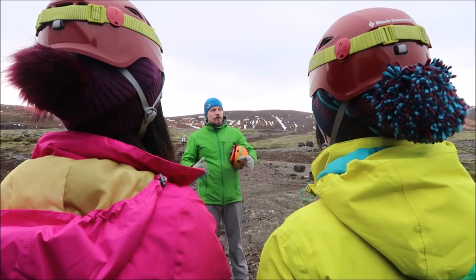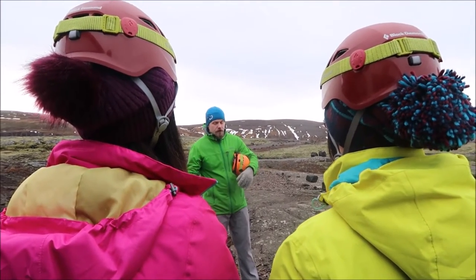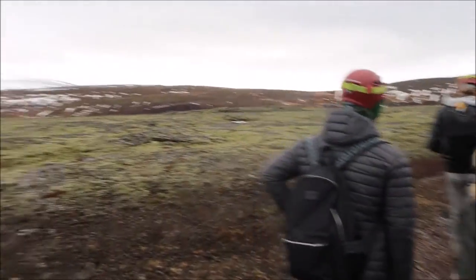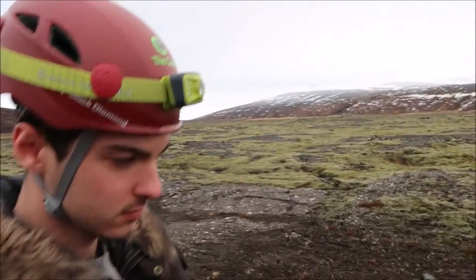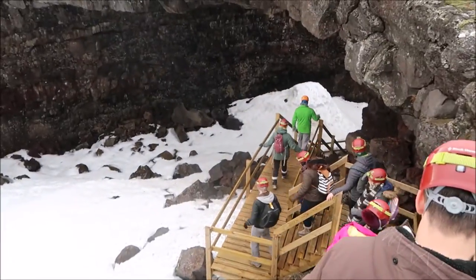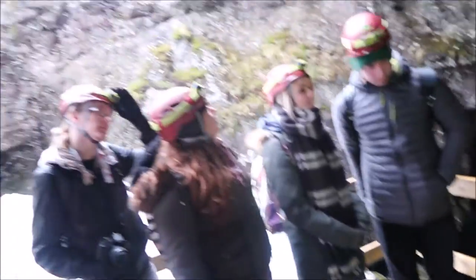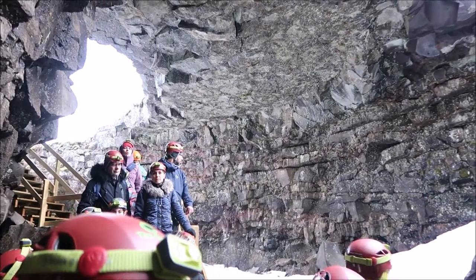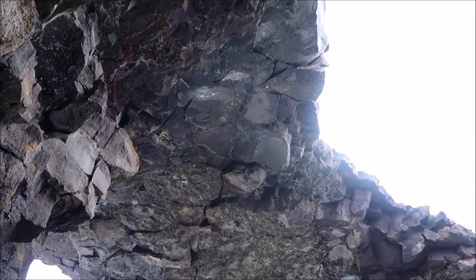Is something that always forms when we have a lava field such as this one. Okay, we are suited and booted, about to go into the lava cave. The guy said it was 1,100 years old. Eleven hundred years ago, we had this river of lava flowing this way. So we are heading downstream. Only one entrance to a cave.